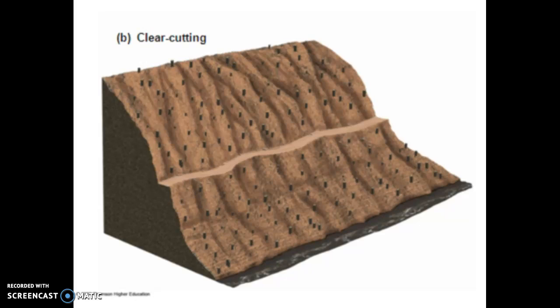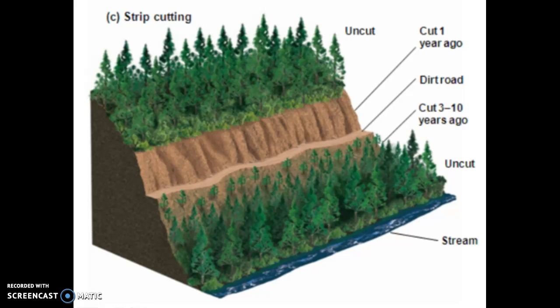Clear cutting obviously does not protect what's left behind. You can see they didn't leave that buffer strip. The water is no longer blue. Now it's very sedimented, which then increases the water temperature. It decreases the depth, which then impacts the species that live there. This kind of cutting is what they used to do in the Pacific Northwest, and it's really, really hard for areas to recover. Because the slopes are so steep, it's really hard for soil to get established and to stay in place to allow anything to grow back in order to let the hillside recover from that.